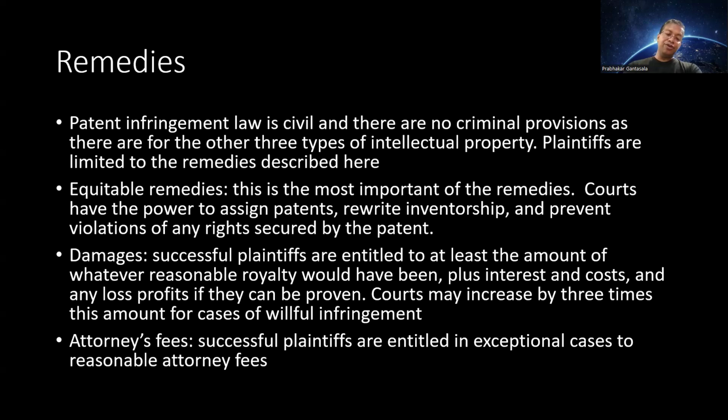Attorney fees: if you're a successful plaintiff, a complainant, then you're entitled in exceptional cases even to a reasonable attorney fee, because everything in the US is pretty litigious and attorney fees are exorbitant. If you've had to spend a ton of money fighting your case because you perceived an infringement, and you win the case, in certain cases the court can actually order the defendant to pay even the attorney fee. So these are the broad set of remedies that you can have in the event of infringement of your patents.